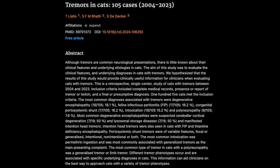It sounds like a collaborative process, with both the vet and the owner playing a vital role in getting to the root of the problem. You're absolutely right. Open communication between the vet and the owner is essential for successful diagnosis and treatment. Speaking of treatment, I'm sure that's what's on everyone's mind. So let's delve into the different treatment options available for cats with tremors. Of course. But it's important to remember that treatment will vary greatly depending on the underlying cause of the tremors.